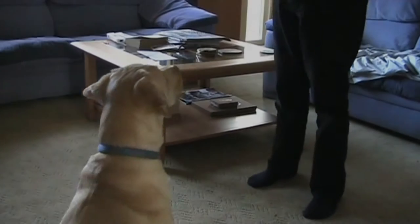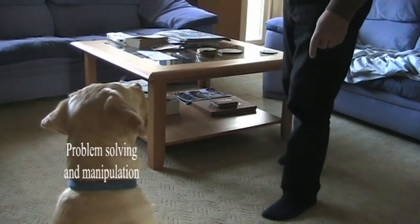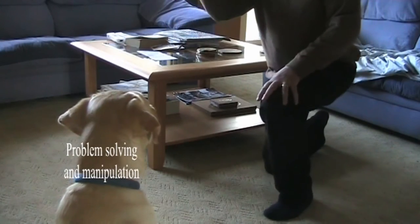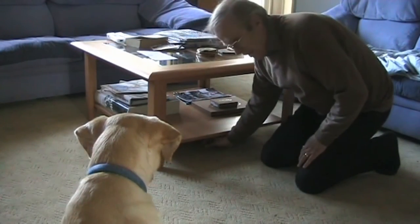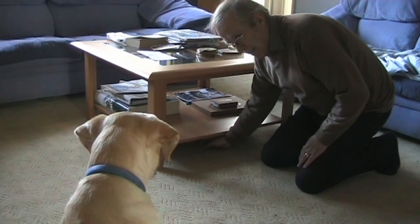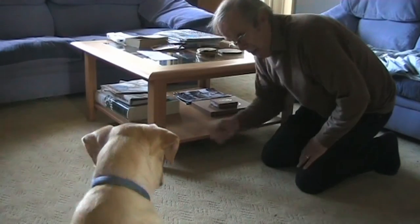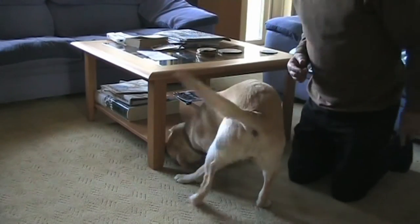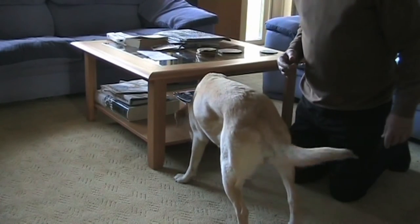Misty? Wait. Right. The idea is to see if... I'm going to place the treat underneath the table here, which is 3.5 inches high. And we're going to see how quickly she takes to get it, whether she uses her paws to get it. Are you ready, Misty? Go! Whether she wastes time. What happened? It happened so quickly. Yeah, she used her paws.